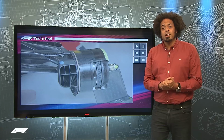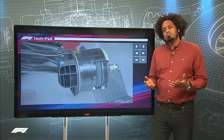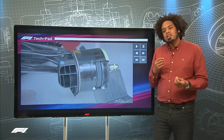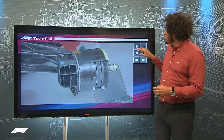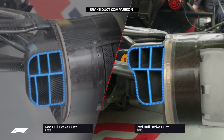Brake ducts are a key area of development for every team in Formula One this season. New regulations didn't really impact the brake ducts in a major way at the front of the car, but everything else around them has pretty much changed. So they're now finding little aerodynamic tweaks and differences, because brake ducts aren't just about cooling the brakes down. You can see this really clearly on the Red Bull. This is their 2020 brake duct highlighted in blue. Now look at the 2021 brake duct.